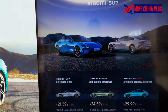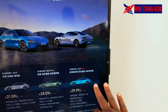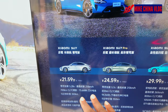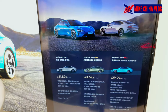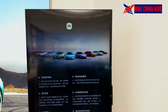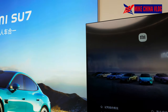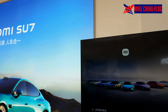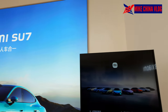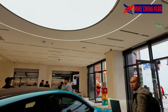The price in China: one is 300,000, the other one is 250,000, another one is 210,000 RMB. And if you want to put it in dollars, you just divide by 7. So the SU7 is $30,000, and for the SU7 Pro, it will be 250,000 divided by 7, which will be around 35,000. And then the SU7 Pro Max will be 300,000 RMB divided by 7, and you get almost 40,000.